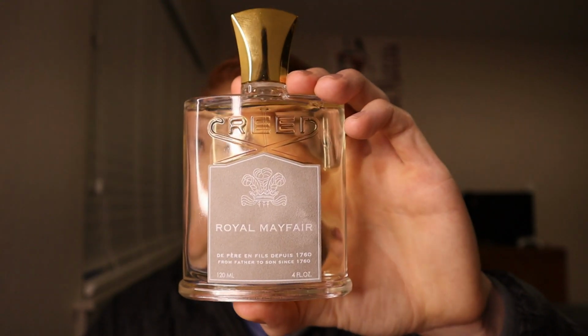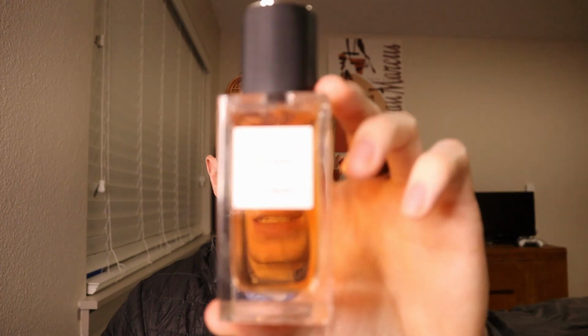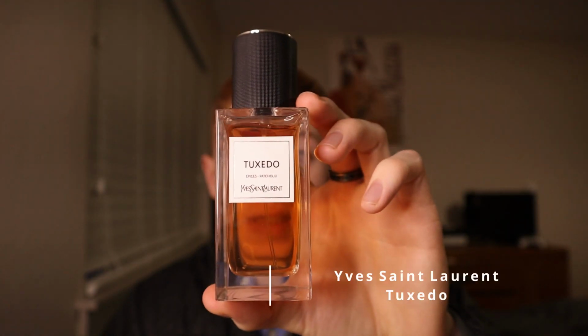A unique, dressed up, elegant fragrance from Creed. Again, that was Creed Royal Mayfair. And finally, at the number 1 spot, we have a fragrance that is tailored for dressed up wear. It's from Yves Saint Laurent, and it's called Tuxedo.